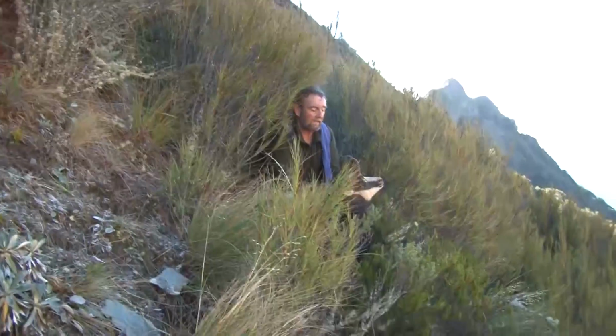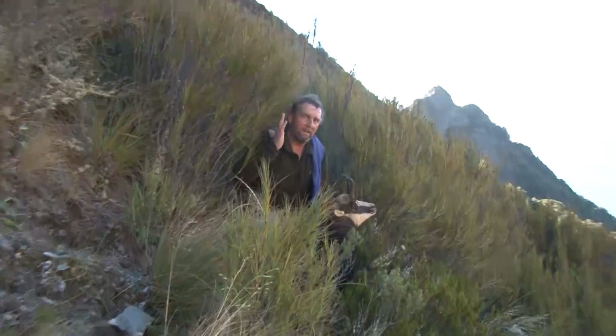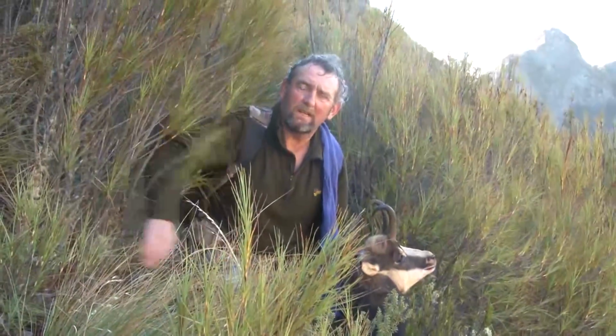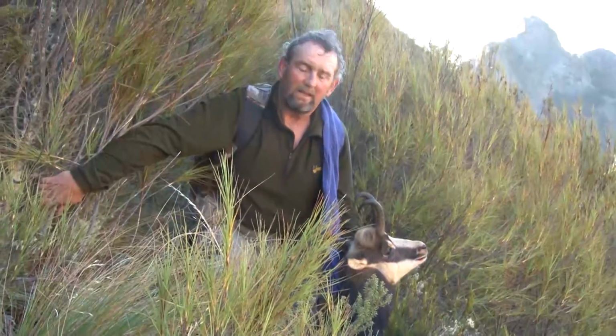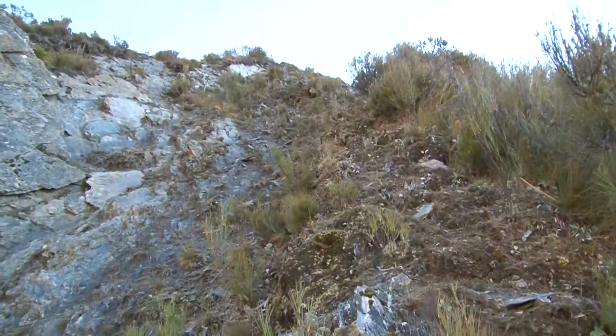Well, we made it over here, and he was in some nasty thick brush, but we managed to find him, so we're just going to look for a flat spot to put him right now. Turn the camera around here. There's Gerald with him. Flat spot. Yeah, it's kind of a relative term, isn't it? A relative term. Oh man, but yeah, this is what we're faced with.